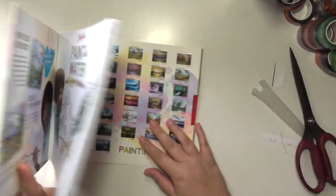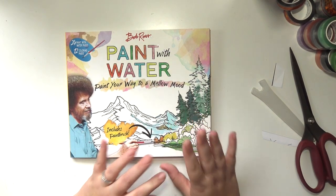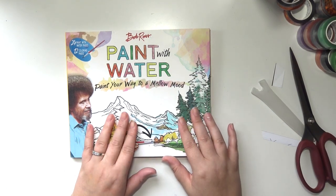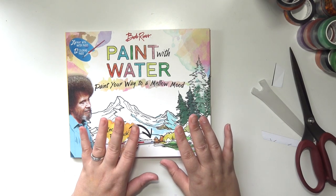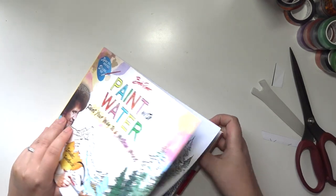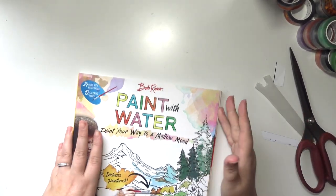I have a Paint with Water coloring book, but it's all Halloween. I painted the entire book in one day. Now that I'm saying it out loud, that sounds like a manic episode. But I painted the entire thing in one day. I was having a lot of fun, and I was like, I want to do it all. And I love how it looks.